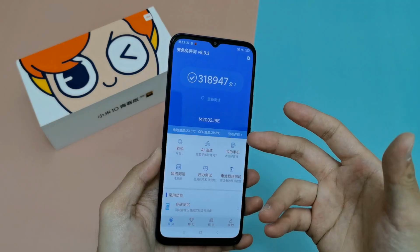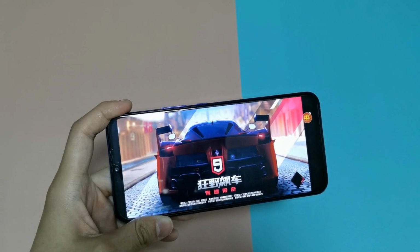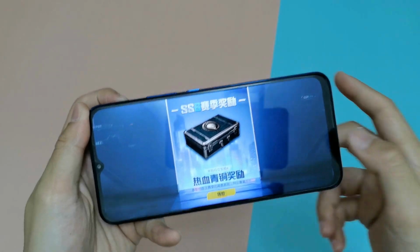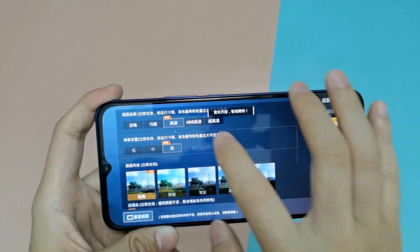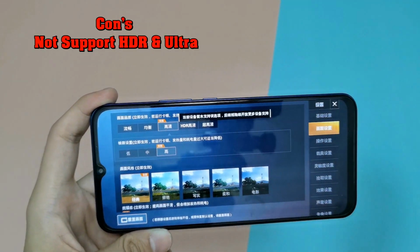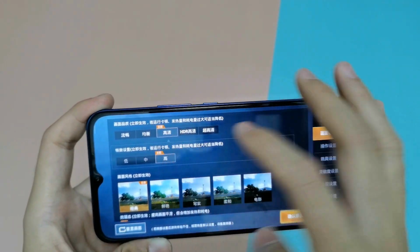Processor wise, this device comes with the Snapdragon 765G, a mid-range 5G processor. Benchmark score is 318,000. It is not high, it's average. I'm playing some different games, PUBG and Asphalt 9. A small drawback: Asphalt 9 supports only HD resolution, and PUBG supports only full HD resolution, not HDR and Ultra.